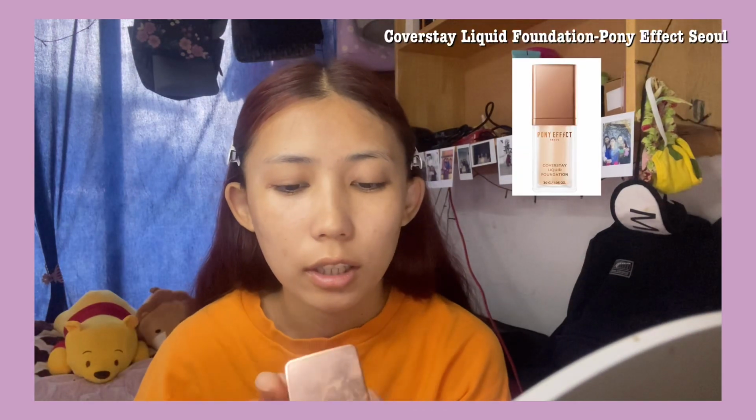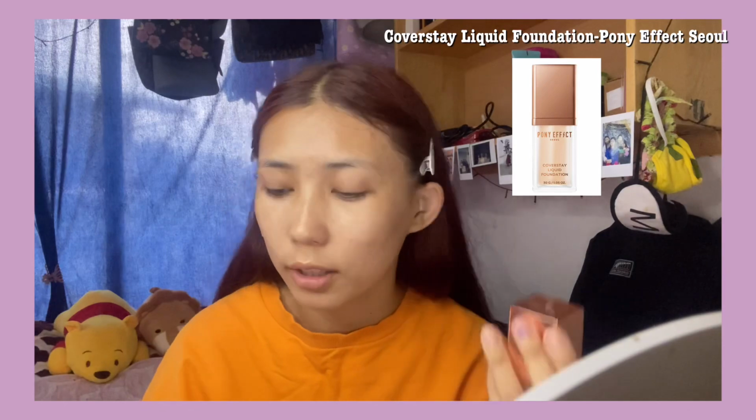I am already done with my skincare, so directly moving on with the foundation. I have two right here. The one is Pony Effect Liquid Foundation and the other one is Skill Cover BB. So I use these alternatively, like when I want to use this, I use this one, and when I want to use this, I'll use this one. But today I'll use this one, Skill Cover BB.